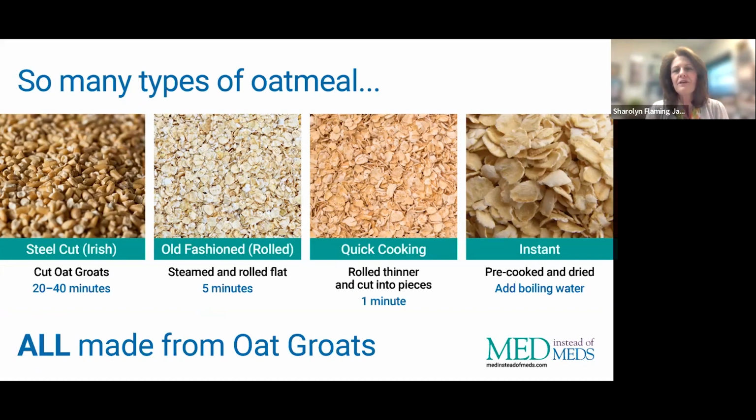But the different types of oatmeal and how you might use these are, first of all, steel cut or Irish oats. These are oat groats or oat grains that have been cut into little pieces. They're the least processed oatmeal. They take about 30 to 40 minutes to cook. They're the recommended choice for a breakfast cereal because it keeps you full longer.